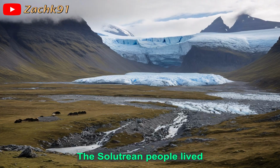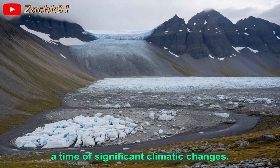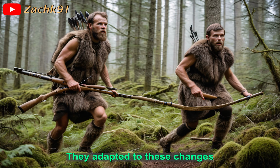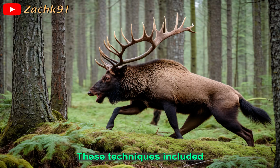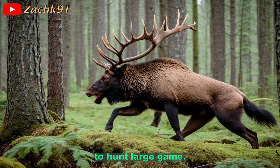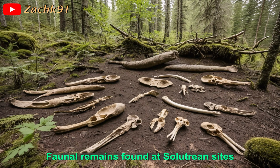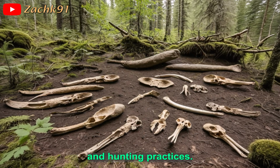The Solutrean people lived during the last glacial maximum, a time of significant climatic changes. During this period, much of Europe was covered in ice, and the climate was colder and drier. They adapted to these changes by developing specialized hunting techniques. These techniques included the use of advanced weapons and strategic planning to hunt large game. Evidence suggests that they hunted large game such as reindeer and horses. Faunal remains found at Solutrean sites provide clues about their diet and hunting practices.